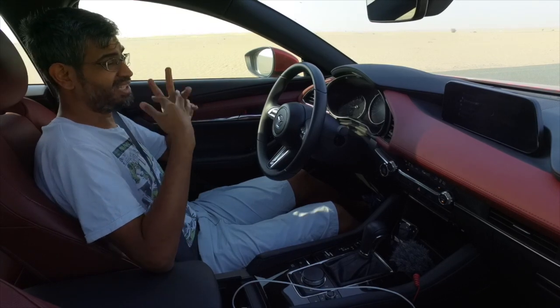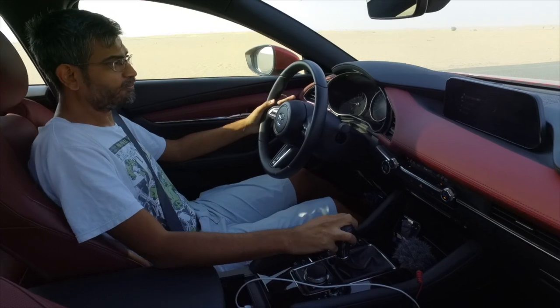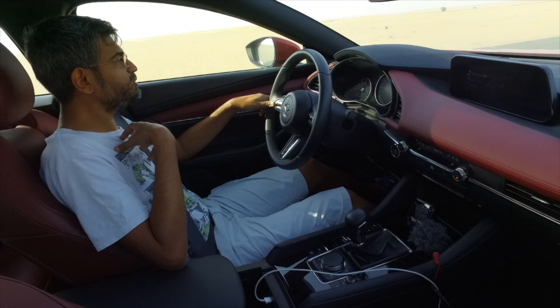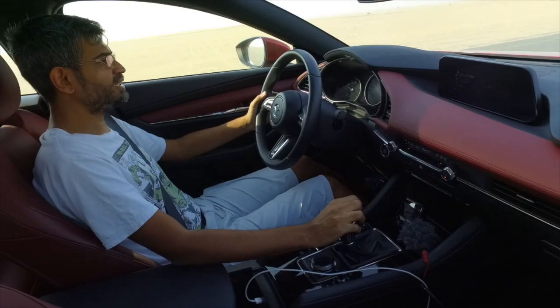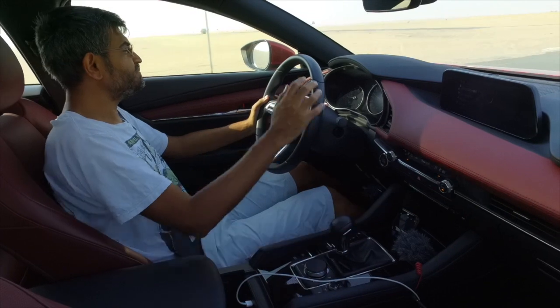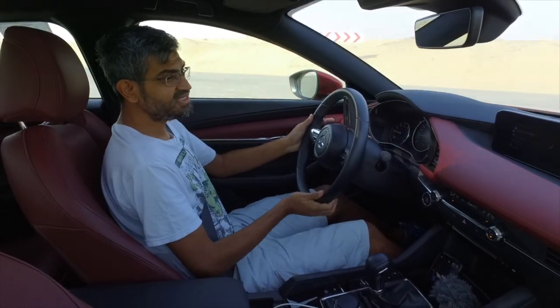Does that extend to the actual handling and performance? Kind of a mixed bag answer there. I'm a huge Mazda fan. I have loved Mazdas. I've owned one. That was the best one, the Mazda MX-5. Lovely car. Absolutely gorgeous machine. Only one problem. Had a really flat engine. Had great handling though. Does this car have great handling?